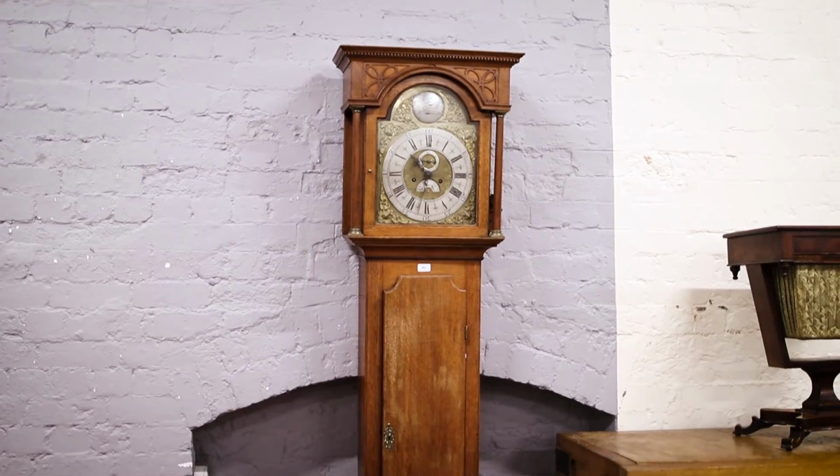So the reason I wanted to eventually talk about a long case clock is because, to the layman at least, they're absolutely synonymous with our world, the world of antiques. Everybody knows that iconic shape. There's the song My Grandfather's Clock, so we all have seen and know the shape of long case clocks. But what people don't know is how affordable they are in today's market.